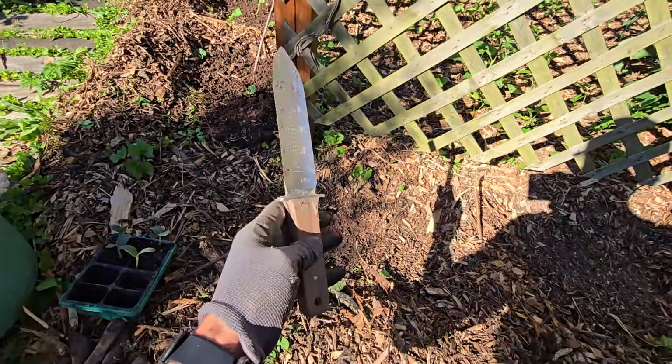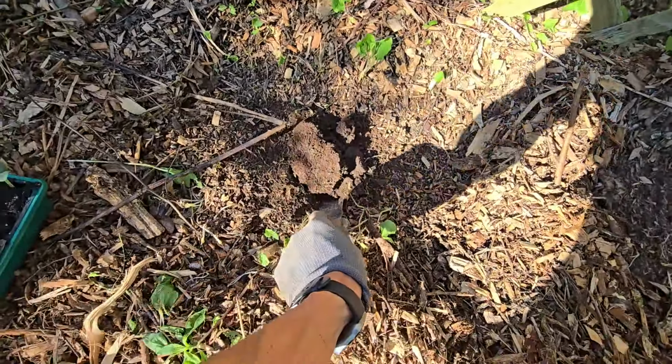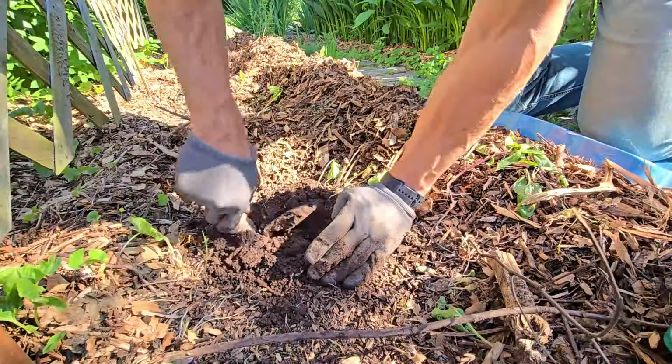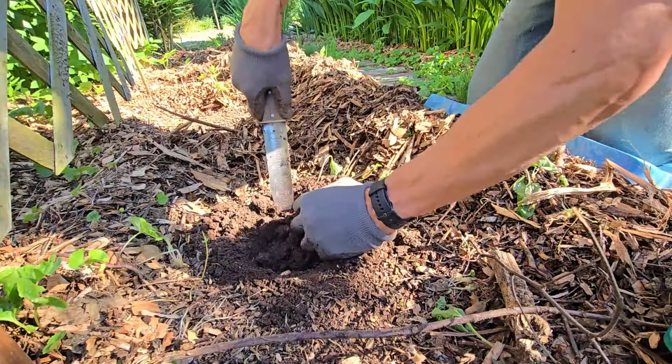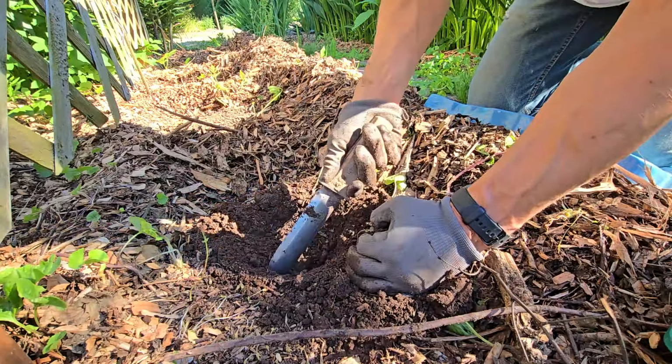It's a Japanese gardening knife. It means dig dig. And I'm busting up the soil a little bit, trying to get a little container size here that I can plant into. Once I get the soil opened up here, I want to crumble it into some nice fine soil. I just want to open up a big enough planting area I can get a nice soil ball.